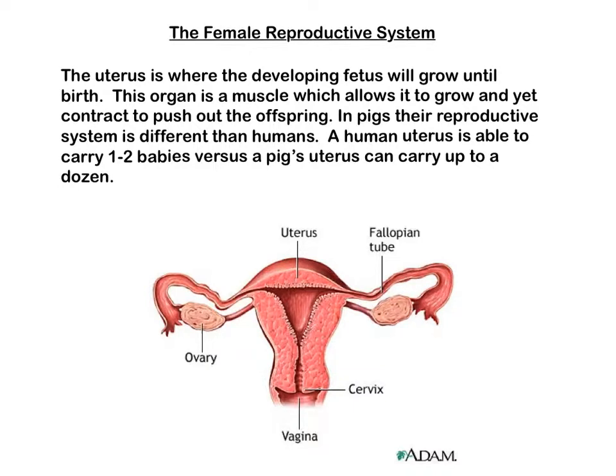And we can see that we have a uterus, which is smooth muscle, and this is basically where a developing fetus will be nourished and housed. And then we also have the ovaries. Now, the ovaries are where the eggs are sitting. Now, the human female is born with all of her eggs, and then we do not make any more, so it's very important that we protect our eggs.